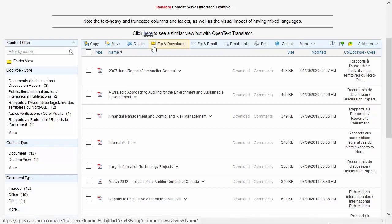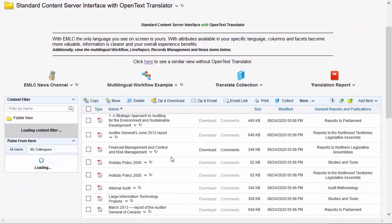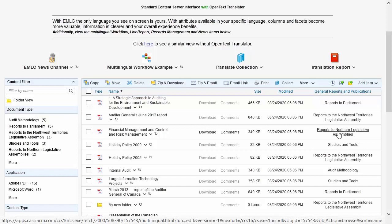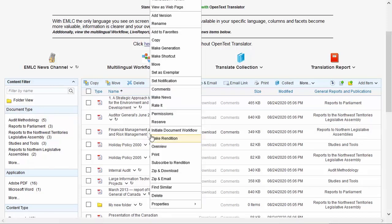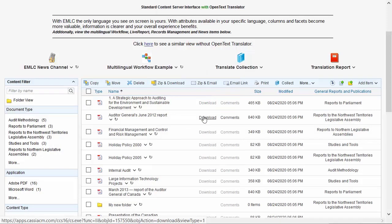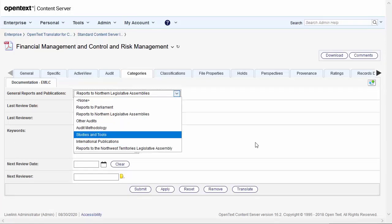With the OpenText Translator module, we make it so that attribute names and their descriptions and their values can also be provided in the user's language of choice. Again, I'm here as an English user. Everything I see is in English. This metadata is entered to help me find that information quicker, and as such, the Translator module provides for that ability. If I look at the category of this object, you can see that more clearly. All my attribute names are in my language, English, and the available values are as well.